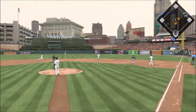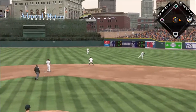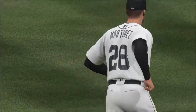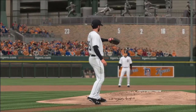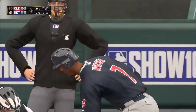This one's blooped out toward right center field. Martinez over to his right, makes the play, and there are 2 gone now. Batting 8th, third baseman number 7, Juan Uribe. So a runner at first with 2 away, and standing in now, Juan Uribe.